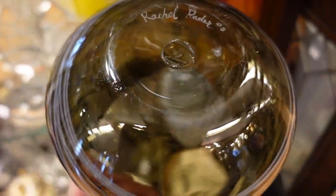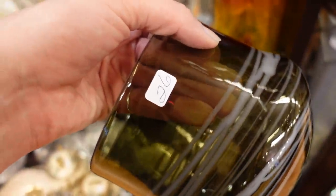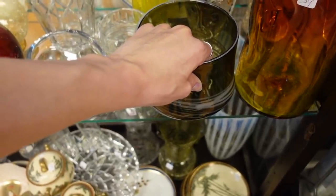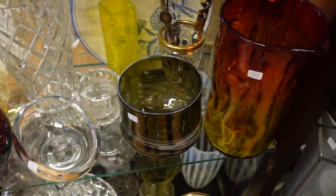This piece here was marked there on the bottom. It was not a name I was familiar with, and so I went a little back and forth on that. Hopefully I don't regret it. But I did set that one back there, Rachel Radar. Radar? But I put it back.